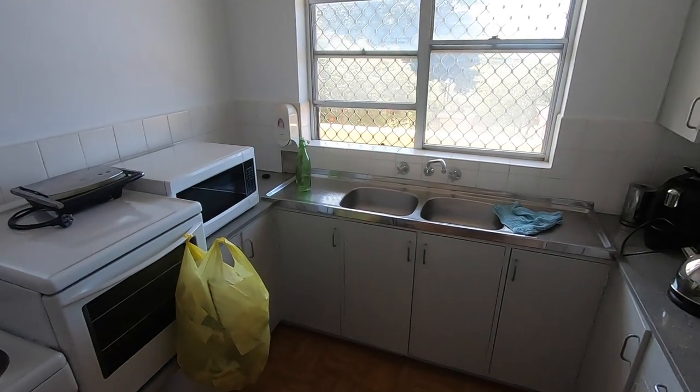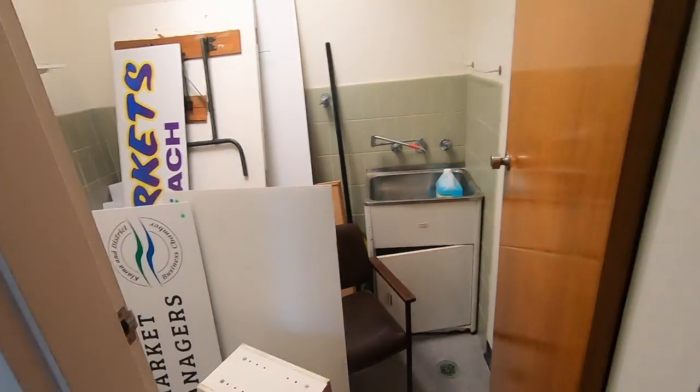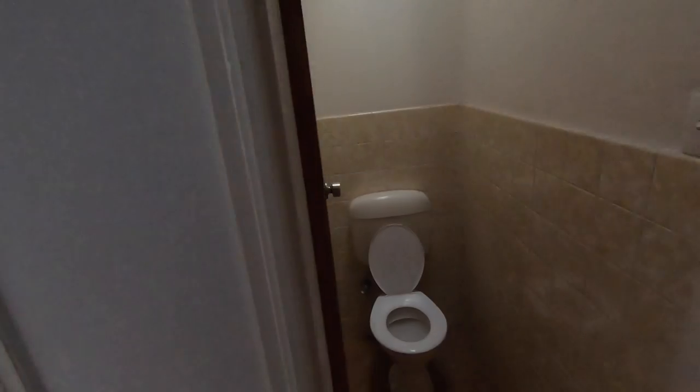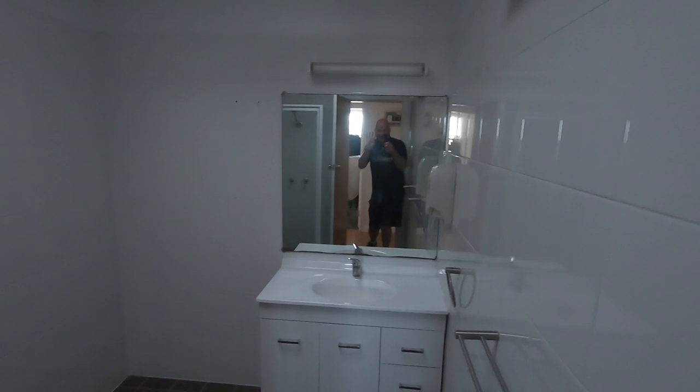Smells like fresh paint in here. So, shared kitchen. Not sure if the laundry is shared. I'll check that. Shared toilet. Sharing shower room, and then this is one of my rooms.